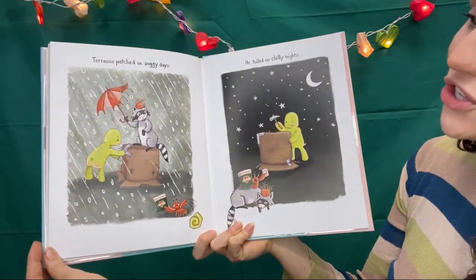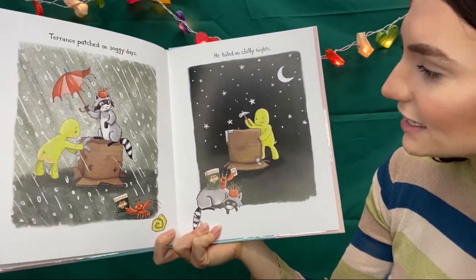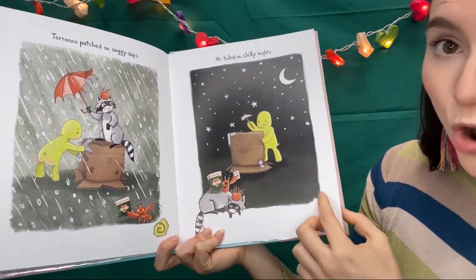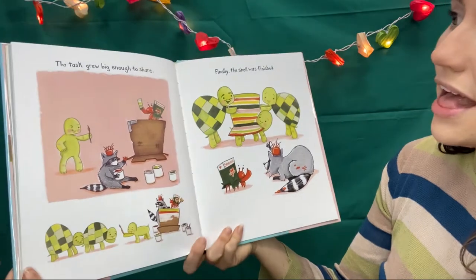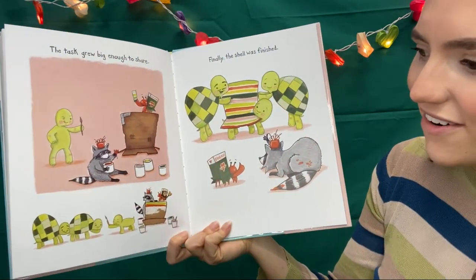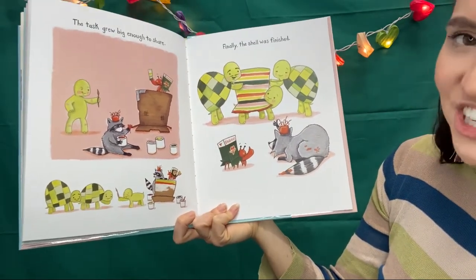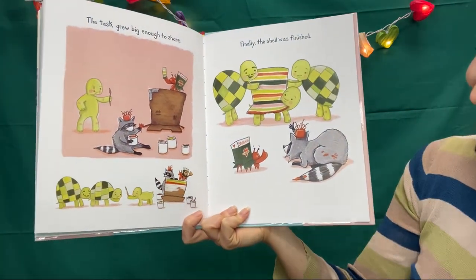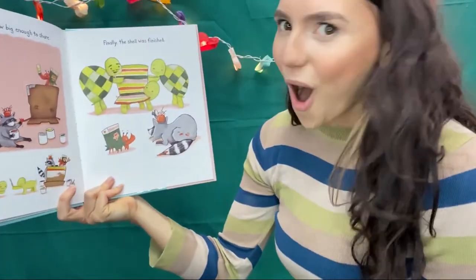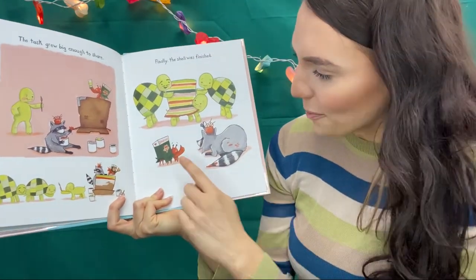Terence patched on soggy days, patching up the box. He toiled on chilly nights. Look, fixing up the box. Working very hard. The task grew big enough to share. Everyone's helping out now, even Terence's mum and dad. Finally, the shell was finished. Look at Terence's shell. Oh, wow. Doesn't it look great? Oh.